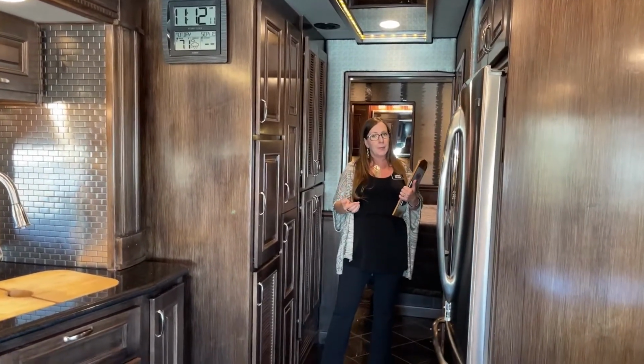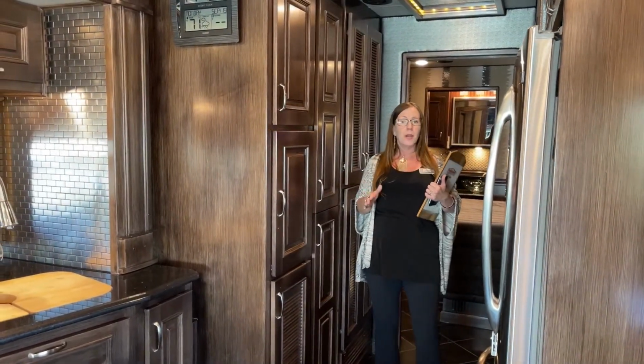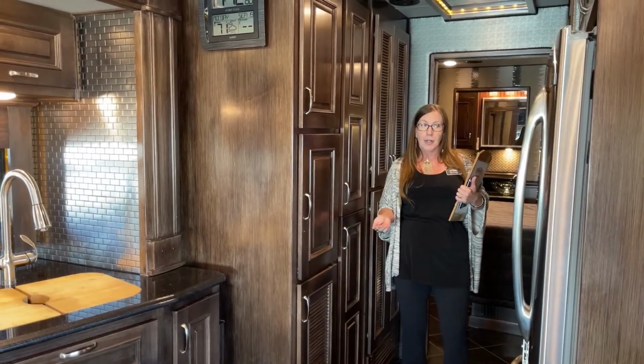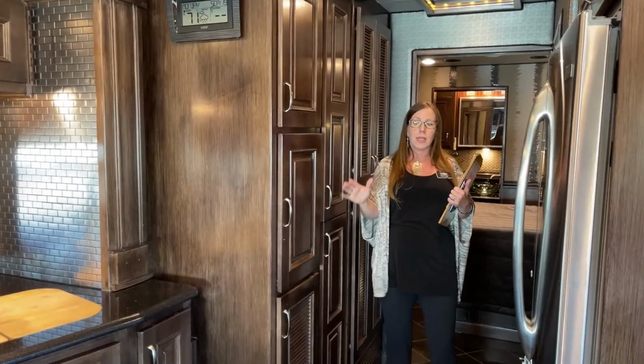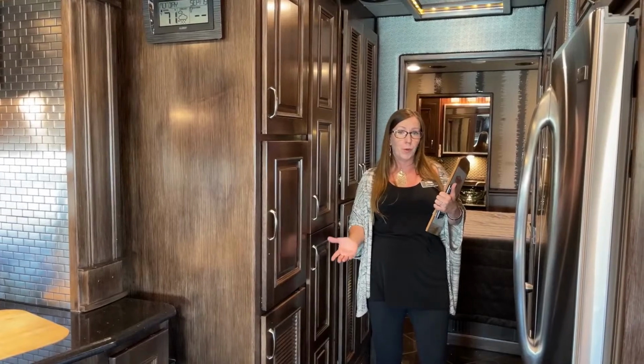It was bought by a couple. They registered it to Montana about 800 miles ago. And in all honesty, they turned it in for a King Air. It was just a little bit too hard to get in and out of for the wife. And she came in and we found a beautiful fit for her.